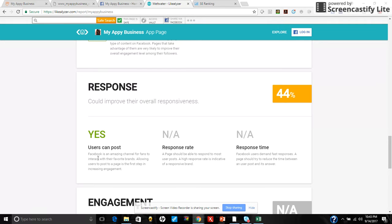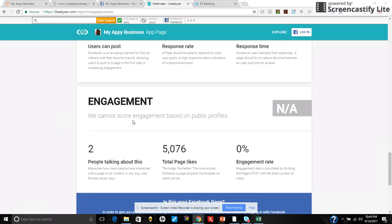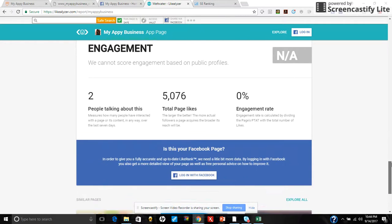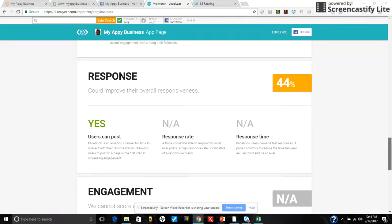Users can post. This is Facebook's amazing channel for fans to interact with their favorite brands. Allowing users to post to a page is the first step in increasing engagement. And then your engagement, it says we cannot score engagement based on the public profile. So two people are talking about this. You have 5,000 fans. We need more people to be engaged on your page. And we could definitely do that by getting viral videos, getting some more engagement to your site.